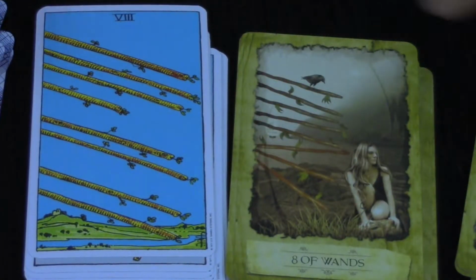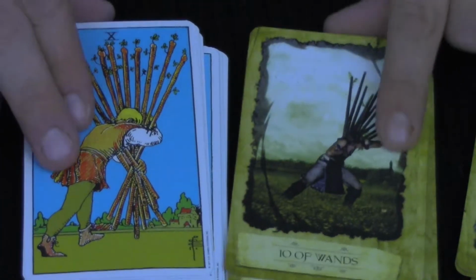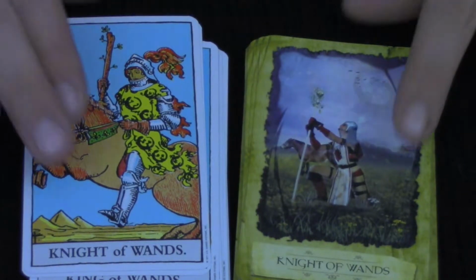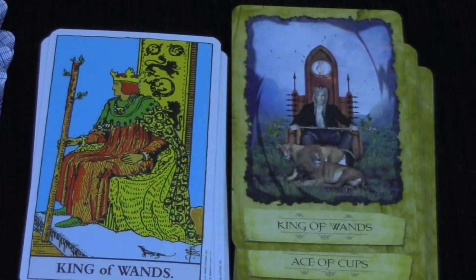I don't think I saw any nudity in this deck. I haven't really been looking for nudity in this deck, but there might be. Sometimes you get that in a Rider-Waite-Smith clone. So I try to call out the nudity a little bit here and there if I see it, if it's something overly obvious.